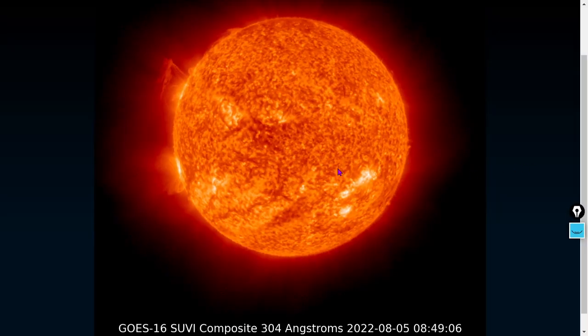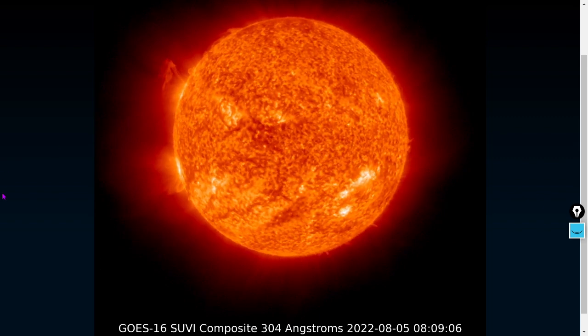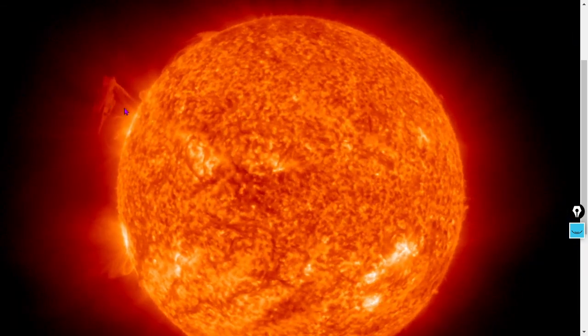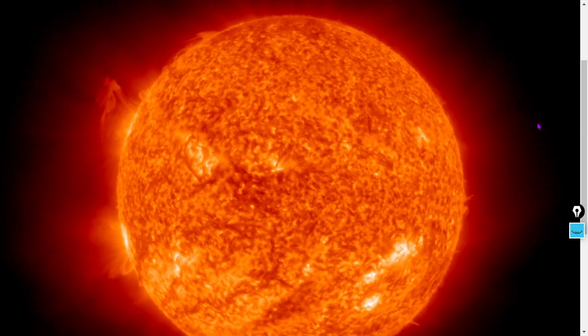All right, so last but not least, I think this is the last GOES 16 SUVI imagery we've got. And you can see that filament. Part of it's still hanging out up there. So people were looking at that all day yesterday.